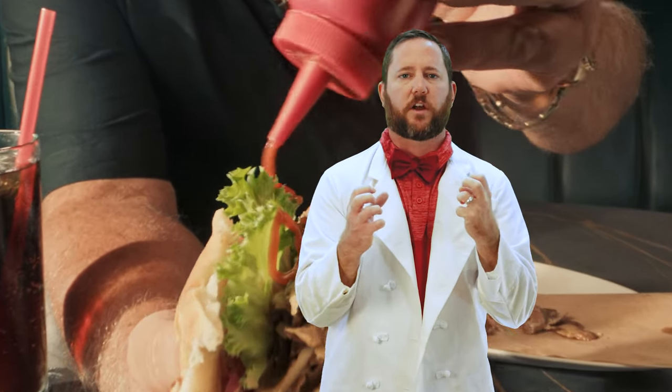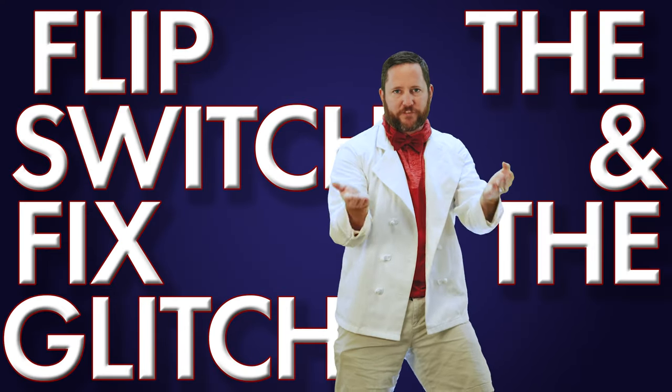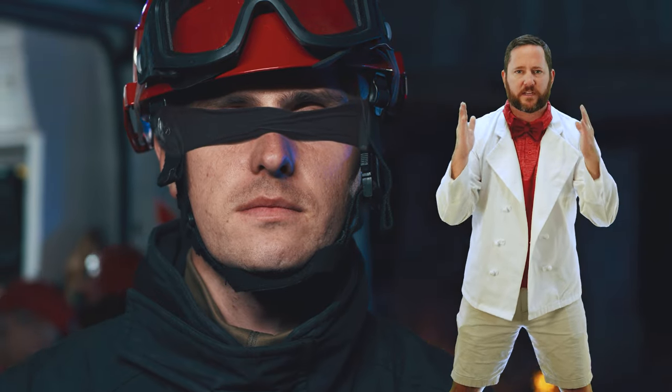And here's the secret sauce, mental rehearsal. Picture yourself in the cockpit running through these steps. Best glide, no slide. Spot and plot, flip the switch and fix the glitch. Visualize these actions, hear the alarms, and see the landing spot. The more you practice this in your mind, the more automatic it becomes. It's like a firefighter running drills until they can navigate a burning building blindfolded. You're ready to handle it with calm and confidence.